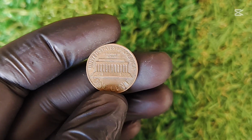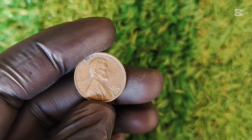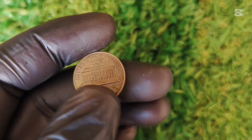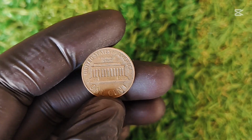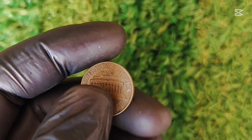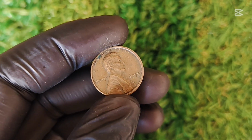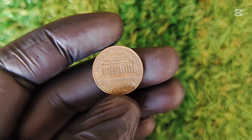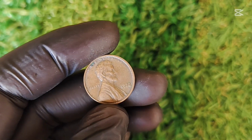How to identify and sell a rare 1972 penny. Now, you're probably wondering, how can you check if you have a valuable 1972 penny? Here's what you need to do. Look for doubling on the words Liberty, In God We Trust, and the date, 1972. Use a magnifying glass or jeweler's loupe to spot the difference. Check for mint marks. A D means it was minted in Denver, and an S means San Francisco. Examine the condition. If your penny is shiny, uncirculated, and free of damage, it will be worth more.